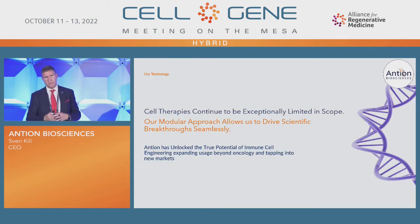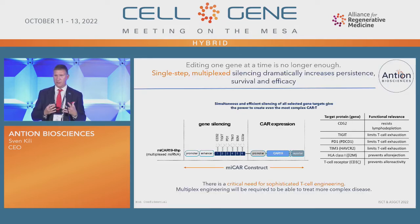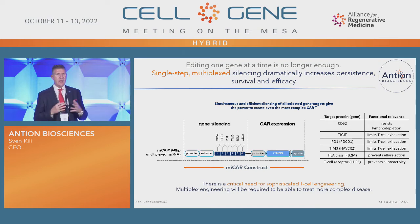Right, so this allows us to really look at new technologies, new approaches in an incredibly exciting way. So you're sitting there and saying, meh. What's the data? What does it show? What have you actually been able to show out there? And so this is some data that we presented at ASGCT and ISCT earlier this year, where we created a construct that we transduced into T cells.